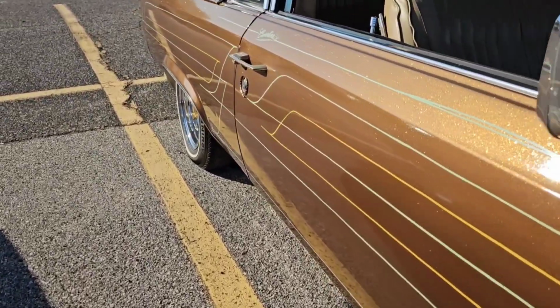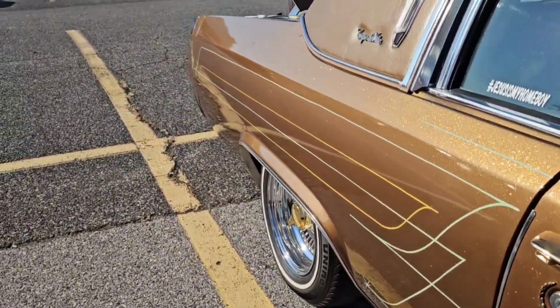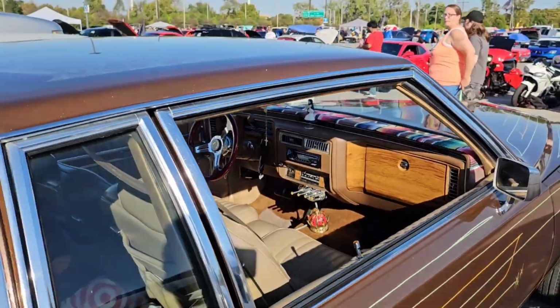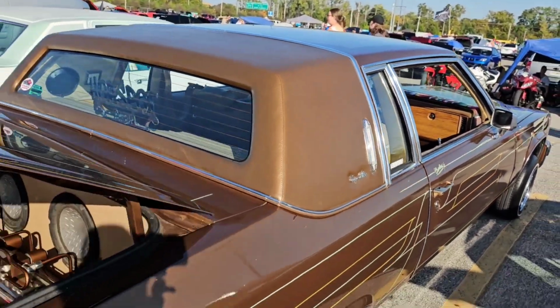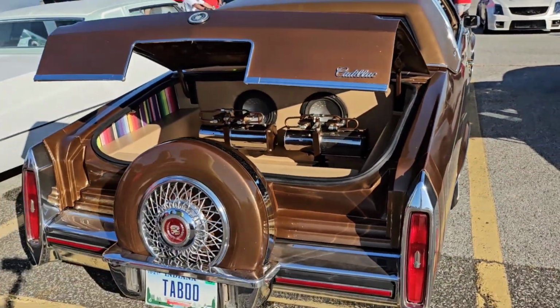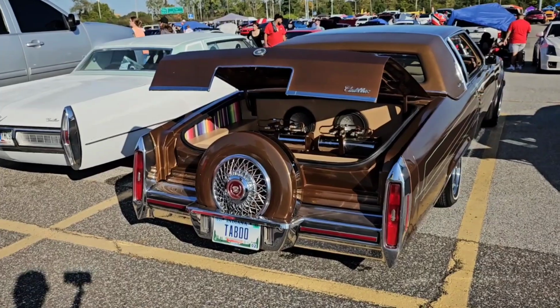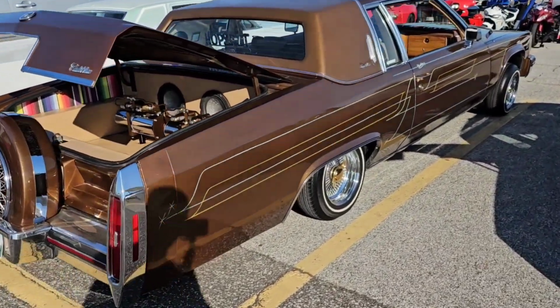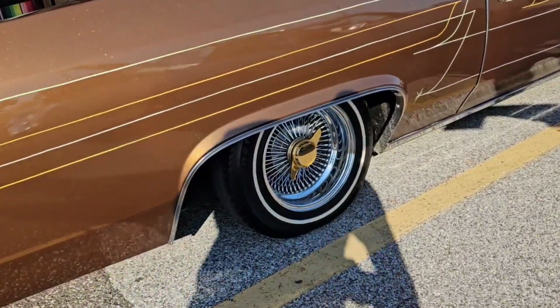Woo. Look at that. And the stripes. You see them? Inside got the 4 switches. Check out the trunk. Oh, we got it done up back here too. It looks nice, man. Yeah, got the Continental package, you see? Chrome and gold with the gold knockoffs on the white walls.